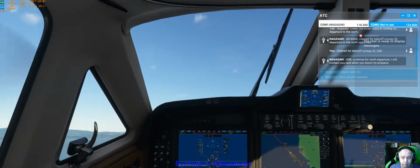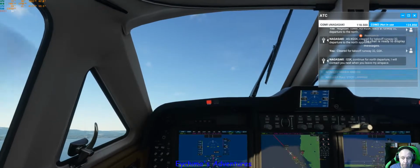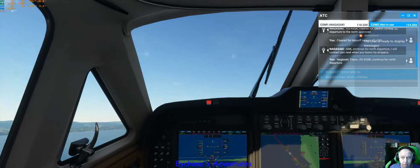Beechcraft Golf Sierra Kilo, continue for north departure. I will contact you next when you leave my airspace. Acknowledge. Nagasaki Tower, Beechcraft Alpha Sierra X-ray Golf Sierra Kilo, continue for north departure.